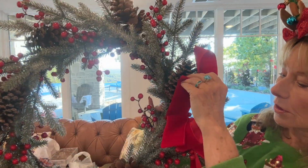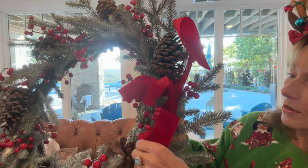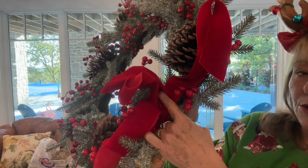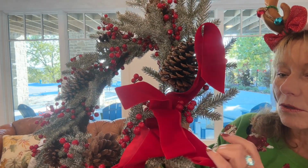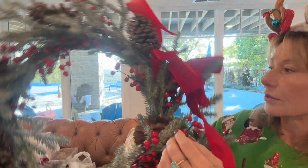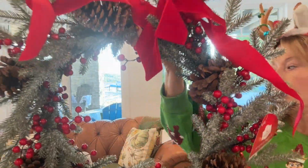Or is it? I don't know. I just see a whole lot of ribbon in here. So you can probably pull this out to make a gigantic bow. Anyway, I thought this was beautiful.